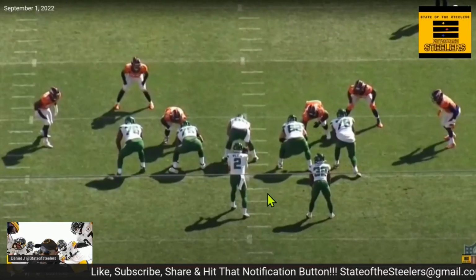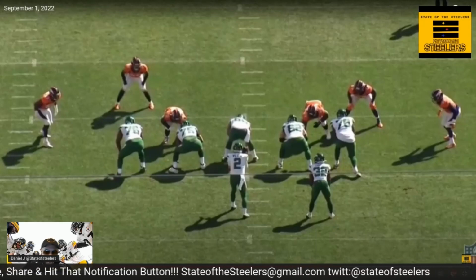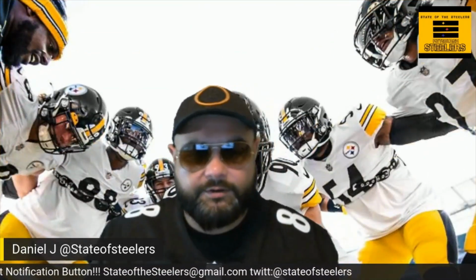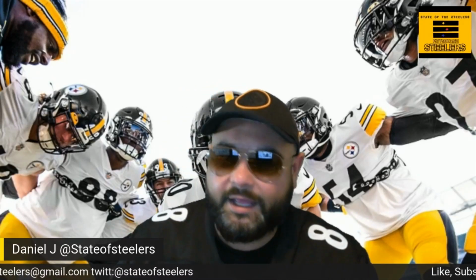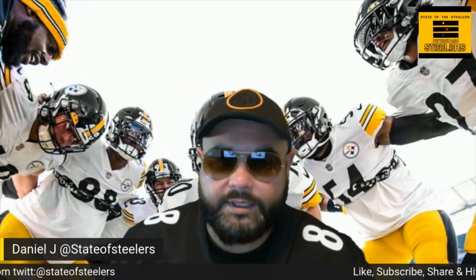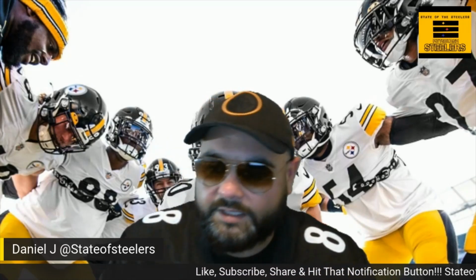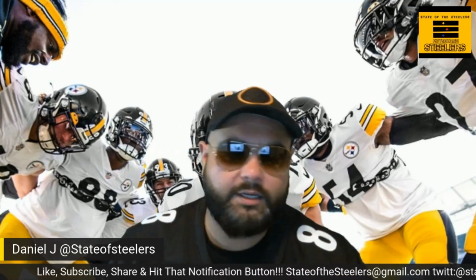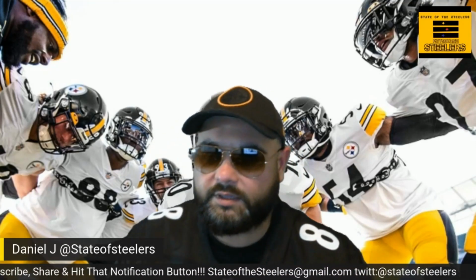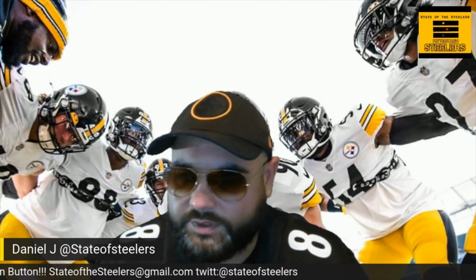Now, on this play here, this is going to show his ability to identify the play. He's a very, very smart player, very cerebral player. He's an undrafted guy that came up the ranks. Typically, your undrafted guys aren't the guys that are going to pop off the sheet, so to speak, when it comes to the combine numbers and things of that nature.